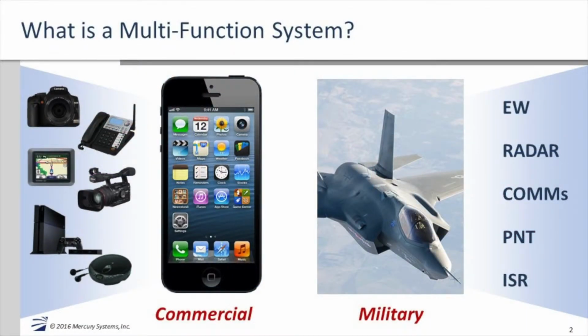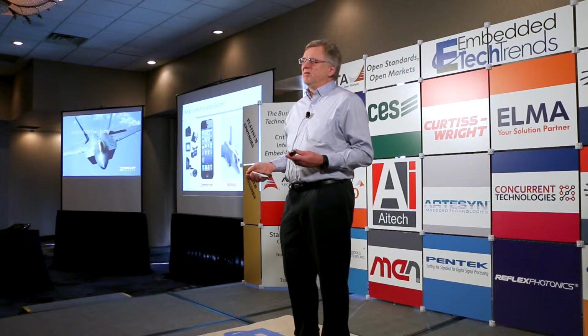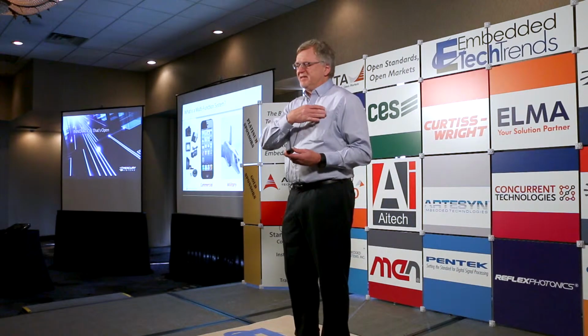So what is a multifunction system? Well, we have them all around us. Here's one here, right, the cell phone. I mean, it originally started to be a phone. I guess my daughter doesn't use it that way anymore. She uses all the other applications. But it's integrated a whole bunch of applications in one platform, and it just works, right? It's pretty reliable. It's a great example of good system engineering, in my opinion.